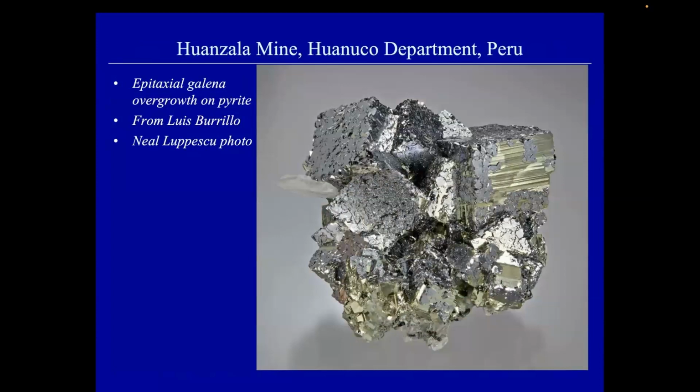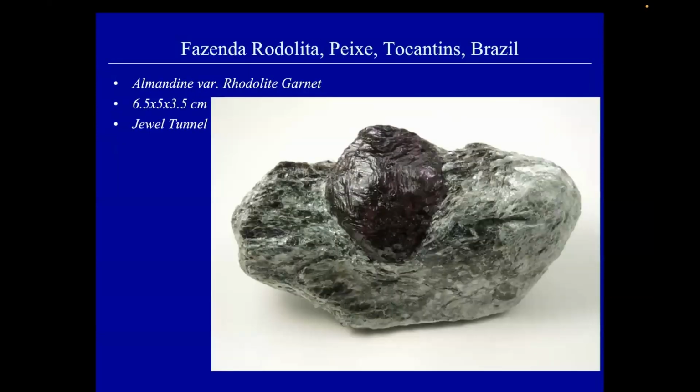Neil Lupescu found these from Luis Barrio, epitaxial overgrowth of galena on pyrite crystals. Here you can see the underlying cubic pyrite with the overgrowth of the galena. It shows mostly in the upper right. Certainly that isn't an unheard of formation, even from Huanzala, but these were new specimens that were just available in Tucson this year.